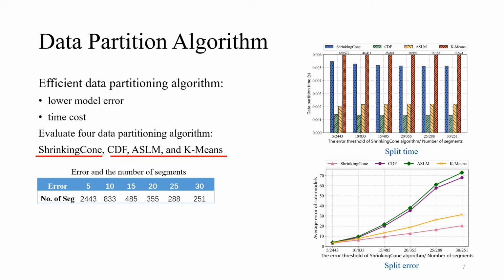For fair comparison, we establish a mapping relationship between the number of segments and the error. First, we preset the error threshold for the shrinking cone algorithm and use it to perform data partition to obtain the number of data segments. Then we use this value as a default number of segments for other algorithms, as shown in this table.